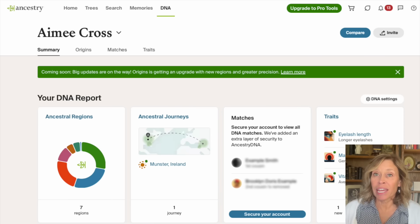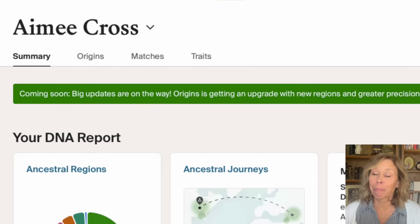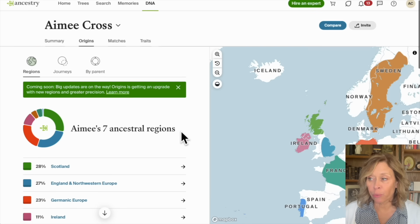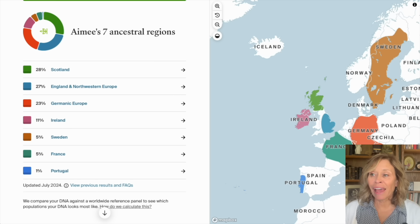If you're in your DNA, you're probably seeing a little thing up here right now that says coming soon, big updates on the way. Origins is getting an upgrade with new regions and greater precision. These are my old ancestral regions, and you can see that I have 7 ancestral regions. Right now they're listed in the highest percentage: Scotland, England, Germanic Europe, Ireland, Sweden, France, and Portugal.